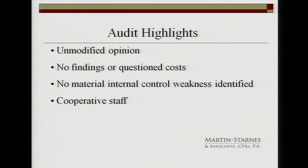There were no findings or questioned costs reported as a result of the audit. We had no internal control weaknesses or any other reportable conditions that we detected.